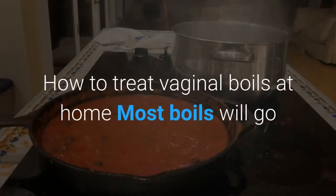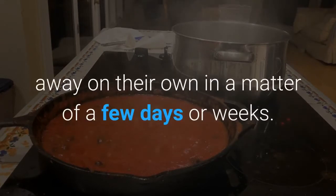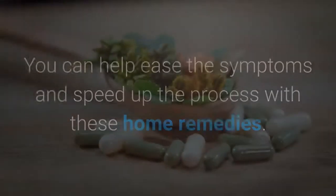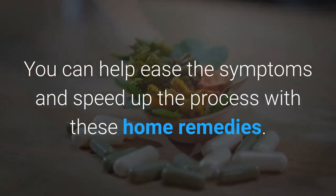How to treat vaginal boils at home. Most boils will go away on their own in a matter of a few days or weeks. You can help ease the symptoms and speed up the process with these home remedies.